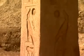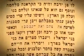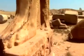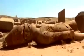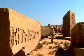The only specific item mentioned in the Exodus story that we can probably connect with non-biblical material is the cities that the Hebrews were ordered to build, and they are named Pithom and Ramses. Scholars agree that the biblical city Ramses is the ancient Egyptian city Piramesi. Its ruins are here in present-day Tanis. Most of the Egyptologists identified Piramesi, the Ramses town, with Tanis, because here you have an abundance of Ramesside monuments.